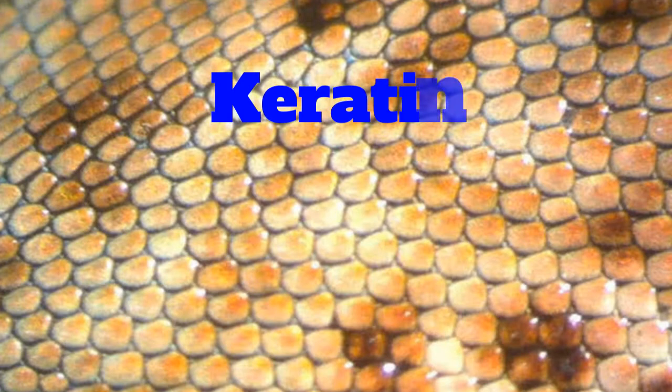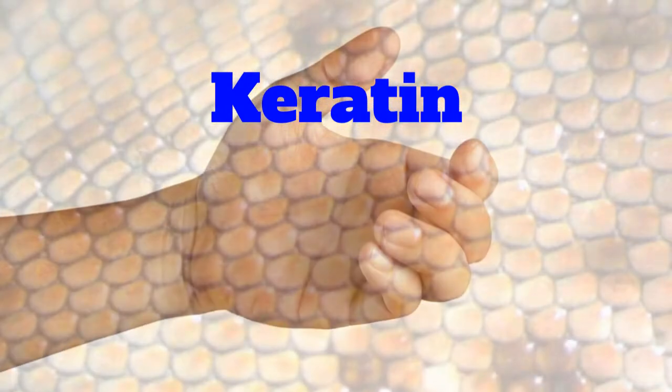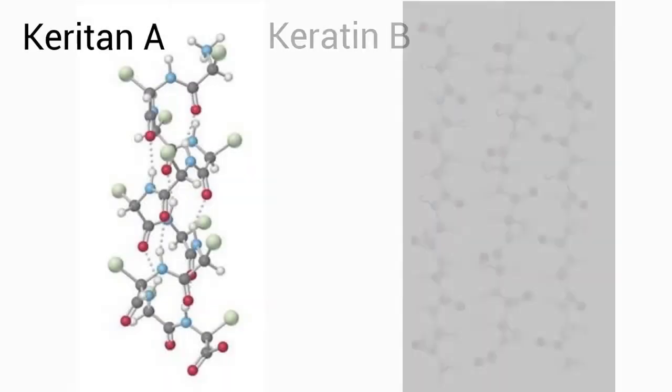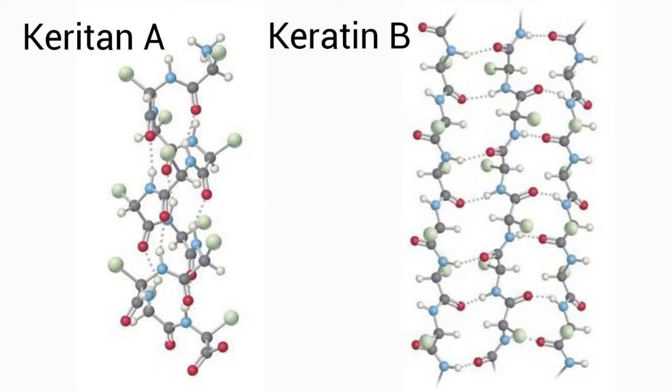First, what are scales? Scales are small, overlapping structures that grow out of the skin of an animal. Most scales are made up of a protein called keratin, the same stuff that makes up our fingernails. Depending on the organism, the scale could be made of keratin A or keratin B. However, different species of fish have evolved to use other materials.